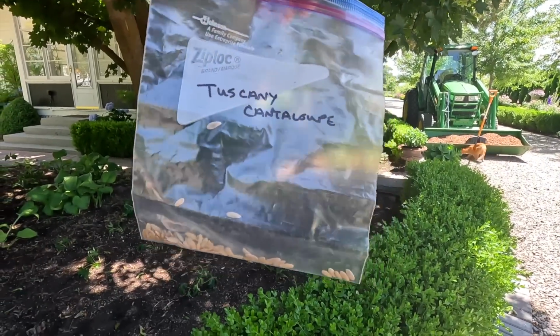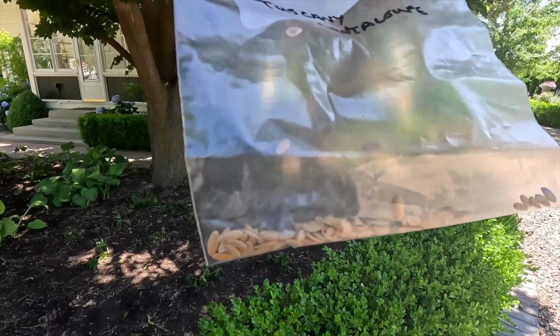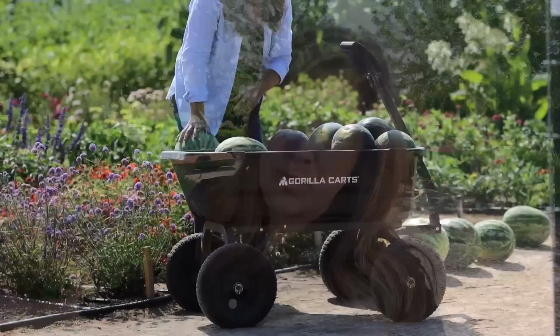So I got a nice little Ziploc baggie of some Tuscany cantaloupe seed right there. This has always been one of my parents' favorite varieties of melon to plant, and they are fairly easy. They don't seem to be bothered by squash bugs and things like that, and they also are easy to tell when they're ripe, as opposed to watermelon, which I kind of swore off growing the last 2 years because the 2 years prior to that I grew a lot of both of them, and the cantaloupes weren't a problem.